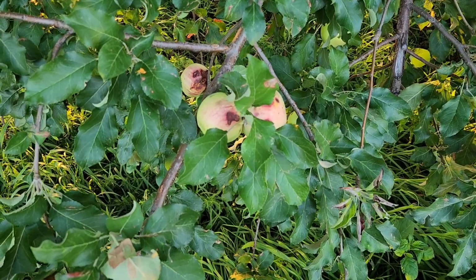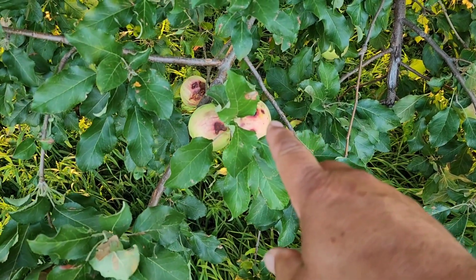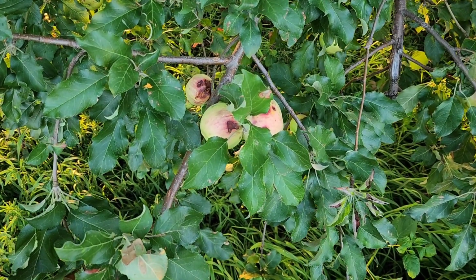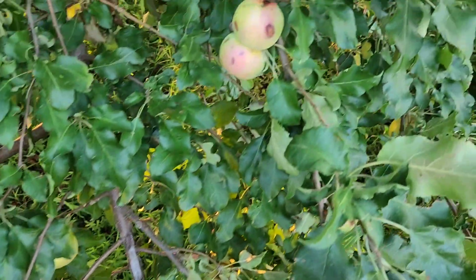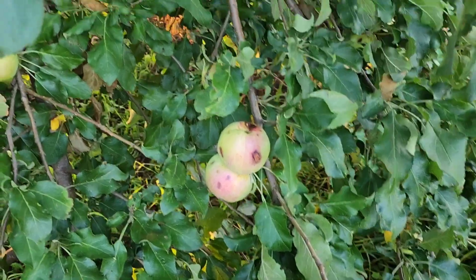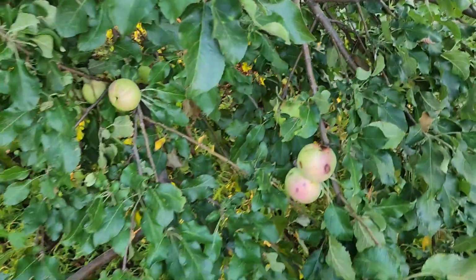You can see the other side of the tree here. Anything that gets any color on it where it starts to blush, the birds get interested in because they think it's ripe. And they test it and they don't like it. And they move on to another one and test it and they don't like it because it's bitter, tart. They're very wasteful creatures.